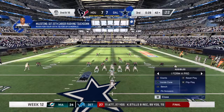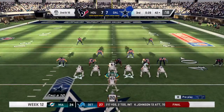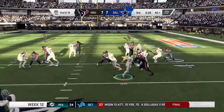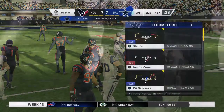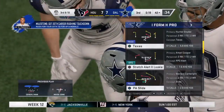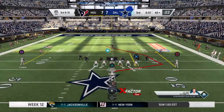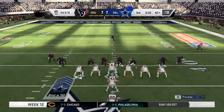Check. Crunch. Bingo 47. 26. They'll run with Pollard. And running room scarce here. He's going to be stopped in his tracks at the line of scrimmage. No gain on that one as it brings up a 3rd and 10. Big play coming up. Here's 3rd and 10. I would expect to see some pressure here.